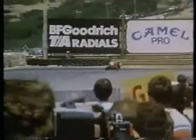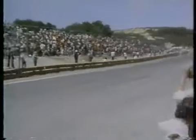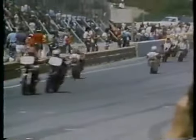The pinnacle of motorcycle road racing is the 500cc World Championship. It's contested over a series of 12 races throughout the world, and the races draw crowds averaging over 100,000 each. It rivals Formula One motor racing in popularity and international television coverage.